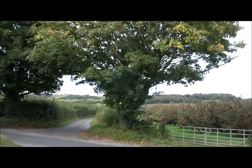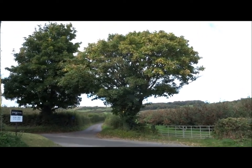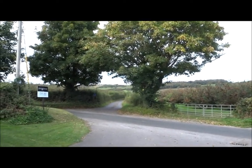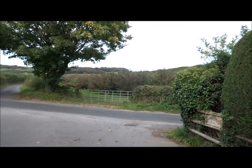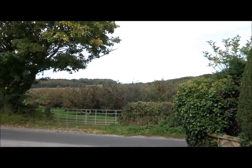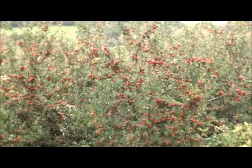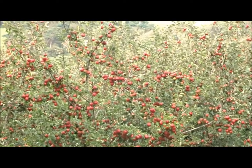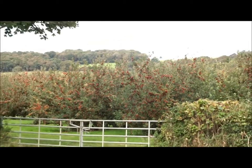I've taken some pictures of this tree. This tree here, on the corner, these two trees. It's a beautiful sight, isn't it? Look at those lovely, lovely apples. They're gorgeous. I haven't actually seen them as grown and blooming like this. What a beautiful sight. Now listen to this car going by.